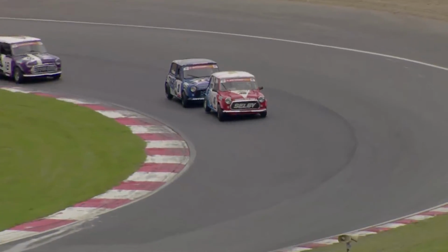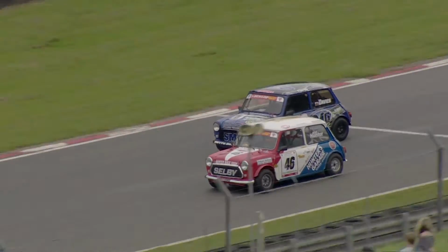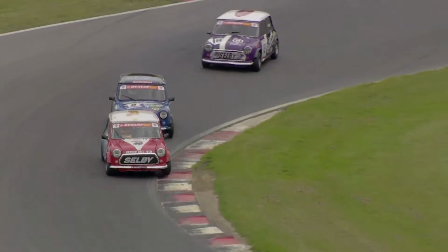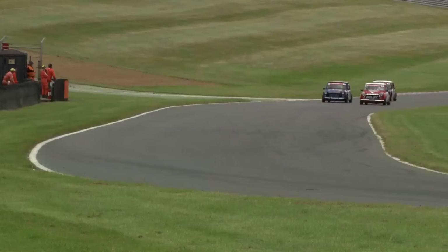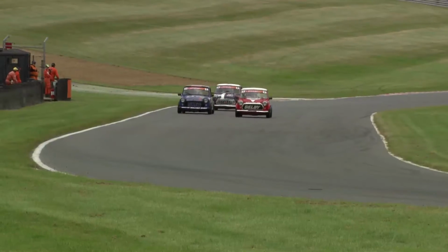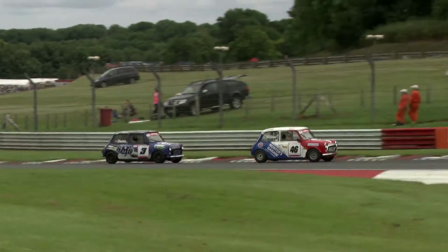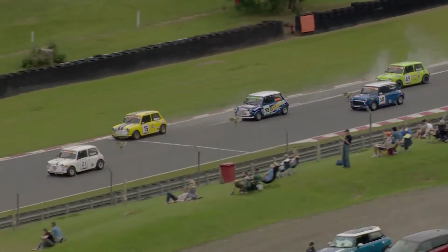Nothing doing there for Ashley Davis as they then come down out of Druids towards Graham Hill Bend, just at about half race distance. So they've still got plenty of time to sort themselves out, and this is exactly what the crowd, the Brands Hatch Mini Festival, would have been looking forward to. This leading trio, for all their dicing, are well clear of the rest of the field.